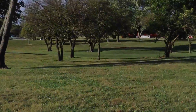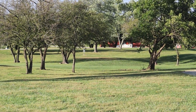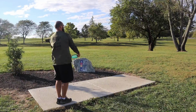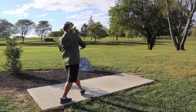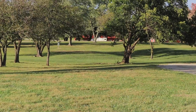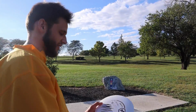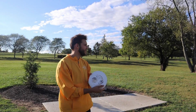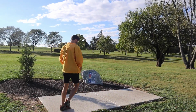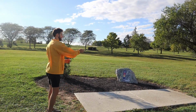Hole four, 370 feet. You gotta hit this initial gap, but honestly a straight shot that is kind of fading at the end. It's gonna be perfect. I've never actually thrown the Zeus in to win, so I'm just gonna try it. He's throwing a $300 set of discs for some reason. The collector part of me is so mad about it.